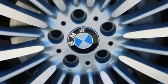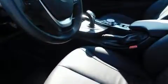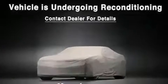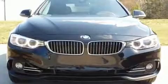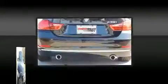BMW ensures the safety and security of its passengers with equipment such as knee airbags, integrated rollover protection, traction control, an emergency communication system, and four-wheel disc brakes with ABS. Brake assist technology provides extra pressure when applying the brakes.